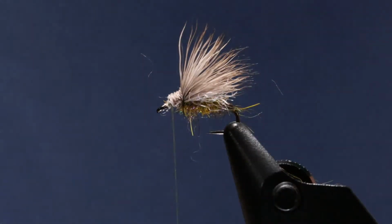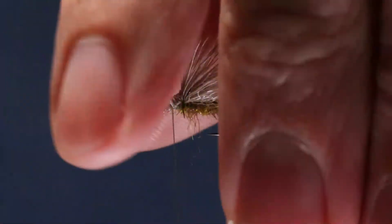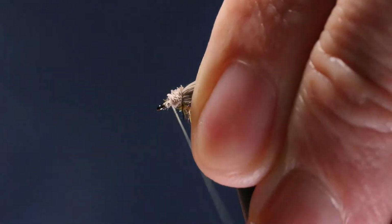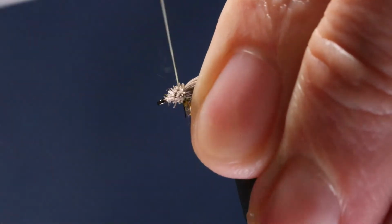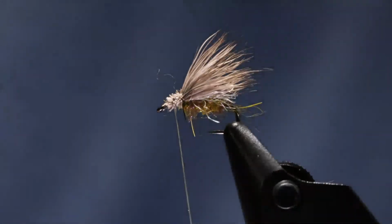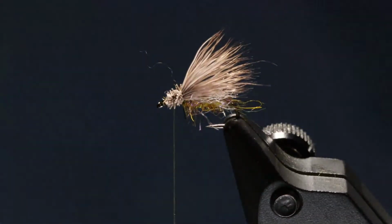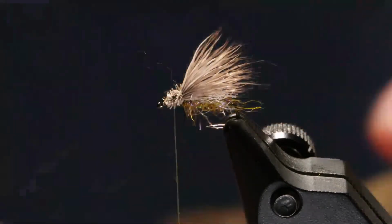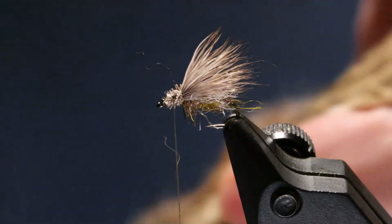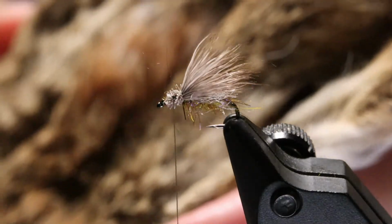But let's get back to tying. So we've got our little head here. I'm going to pull this down. I'm going to run my thread right back through what I just did. Okay. So now we're almost done with our fly. Almost. I'm going to get some of the natural. Let's switch back over to the side view. And I want this to be pretty spiky.